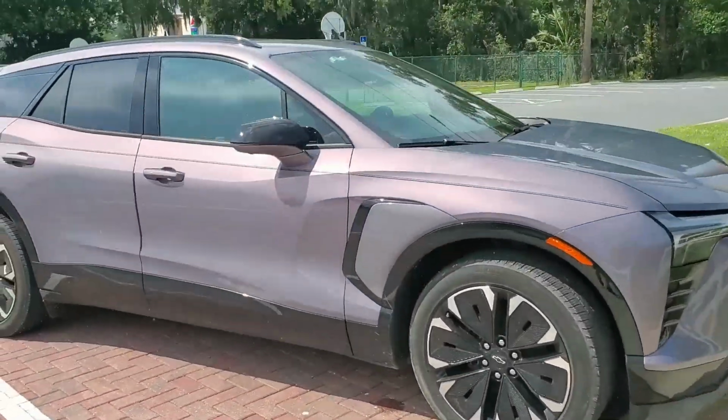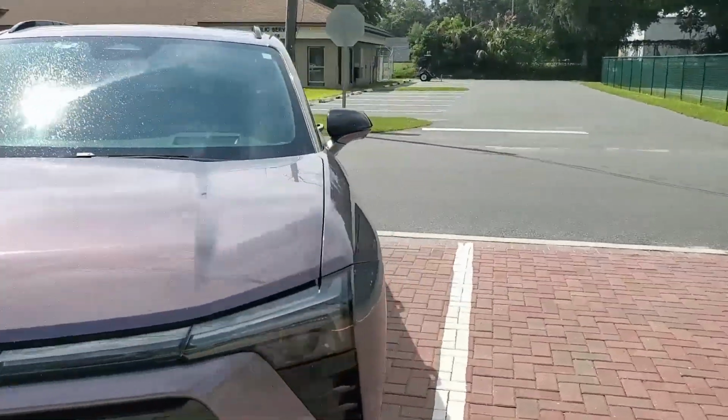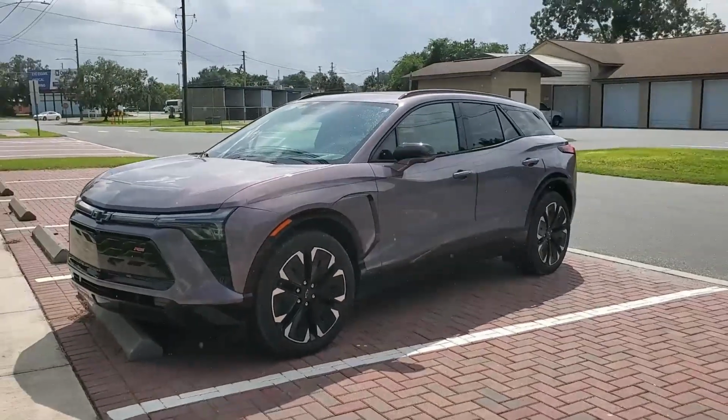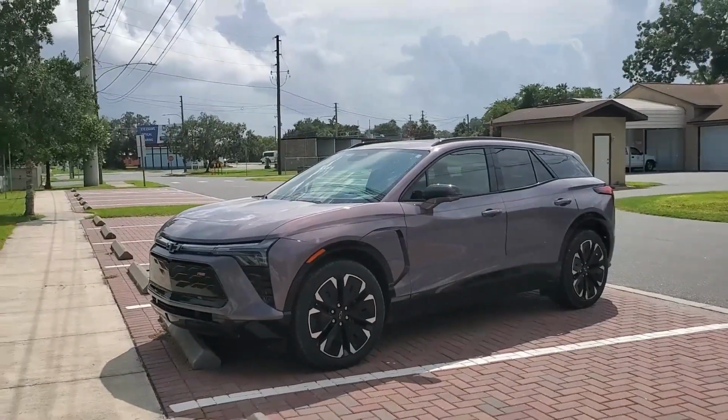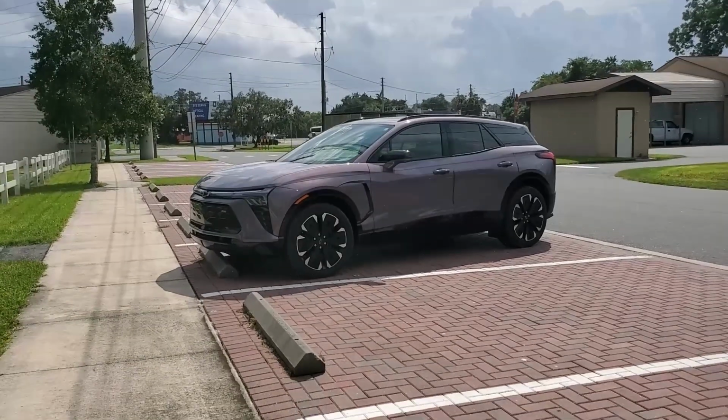It's sunny, 85 degrees, and the humidity level is light rain, which is totally a thing you can get used to. I've had my Blazer EV for 3 months now, and I thought I'd do a review. This is the RS rear-wheel drive version, and it's a beautiful car and drives and rides great.